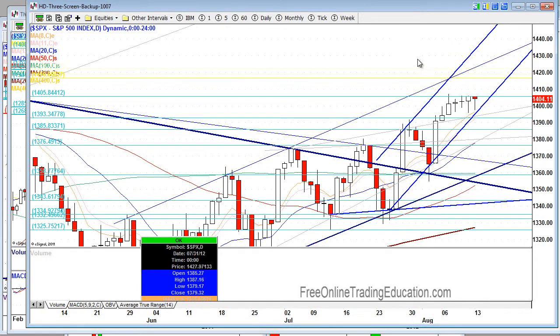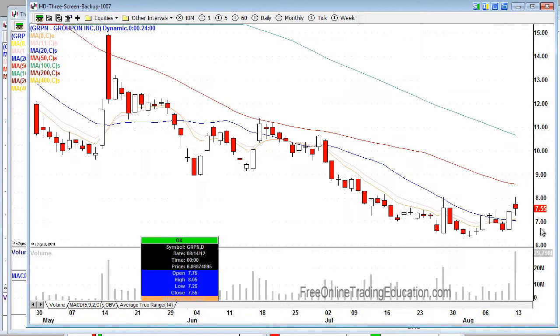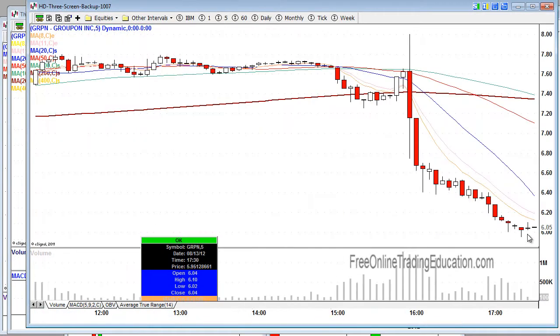And furthermore, we have Groupon, GRPN missed, and we closed the day at 7.55. But let's go to a 5-minute chart. Ooh, nasty, down to $6. Not too good.